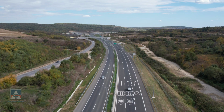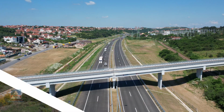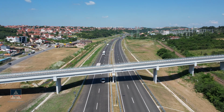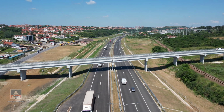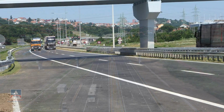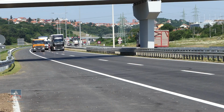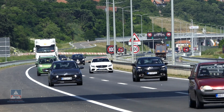Sector 6 of the bypass from the tunnel Straževica to the interchange Bubanj Potok was completed and released to traffic on June 28, 2023. So just before the summer tourist season, the drivers whose final destination is not Belgrade were able to drive on a full motorway profile with 6 traffic lanes instead of the former entrance to Belgrade via a segment of the motorway Belgrade-Niš.